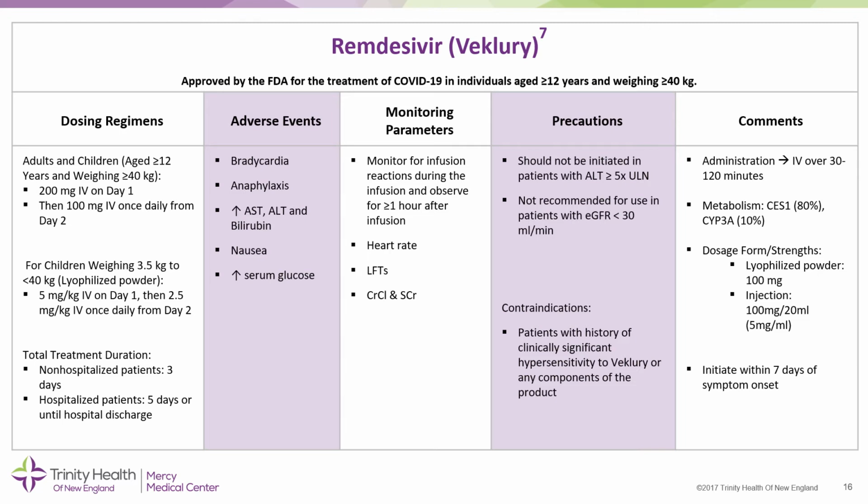There are also a couple of precautions regarding this medication, and those include that it should not be initiated in patients with ALTs greater than or equal to 5 times the upper limit of normal. It's also not recommended for use in patients with eGFR less than 30 milliliters per minute. For contraindications, we have patients with history of clinically significant hypersensitivity to Veklury or any components of the product. This medication is administered IV over 30 to 120 minutes.